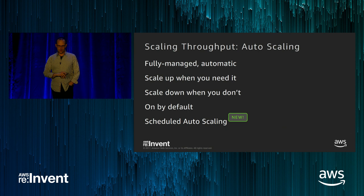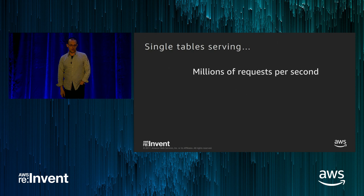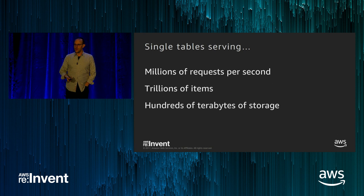So in terms of scalability, we have single tables serving millions of requests per second with trillions of items and hundreds of terabytes of storage. And I realize that most people in this room do not have tables that are that big, at least now, but I'm sure you're hoping that they will be in a few years. I think it can be really nice to know, though, that other people have pushed DynamoDB this high, right?